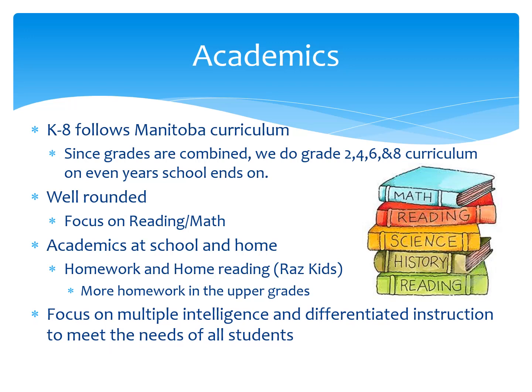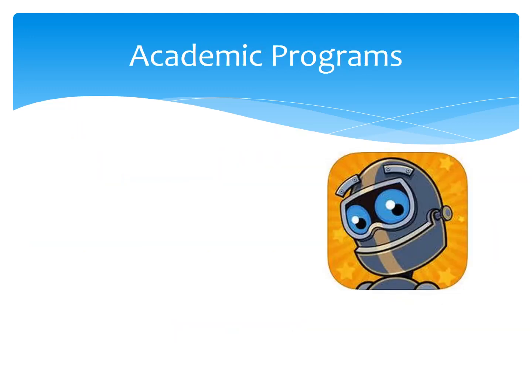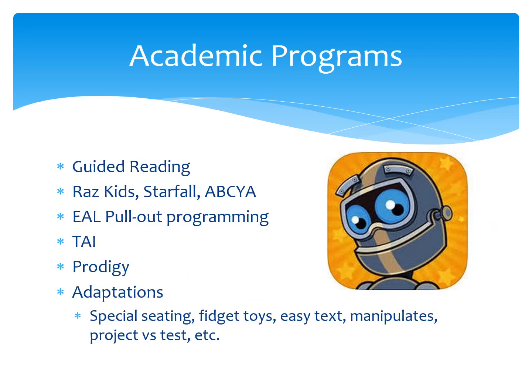We do have a strong focus on reading and math, and we expect academics to happen here at school and at home. So some homework will be needed, especially when it comes to home reading. We also focus on multiple intelligences and differentiated instruction to meet the needs of all students. And of course, we use things like guided reading, RAZ Kids, Starfall, ABCmouse.